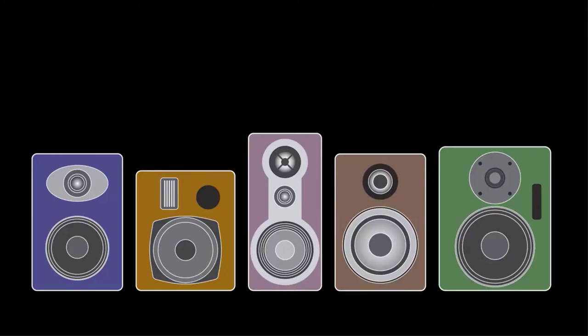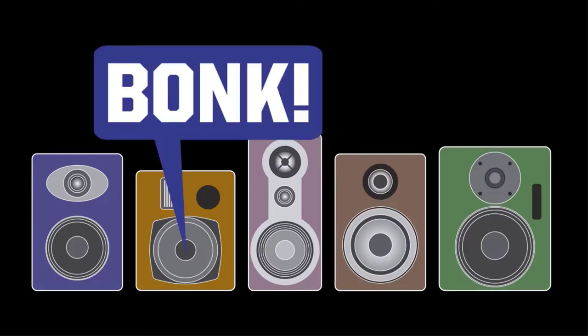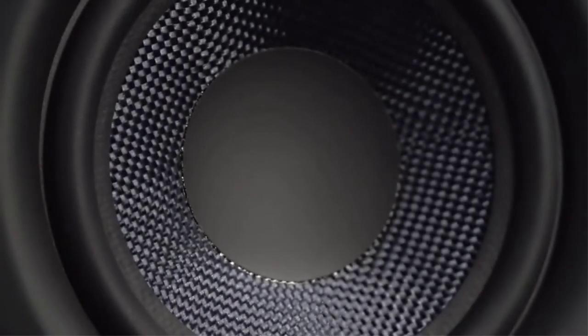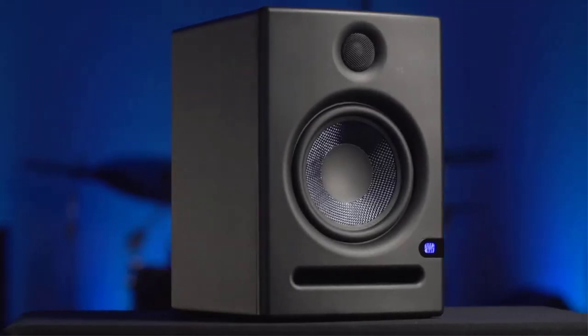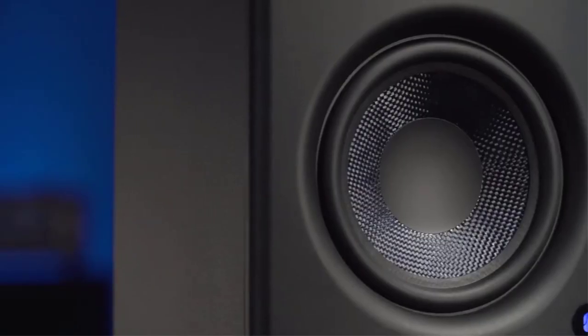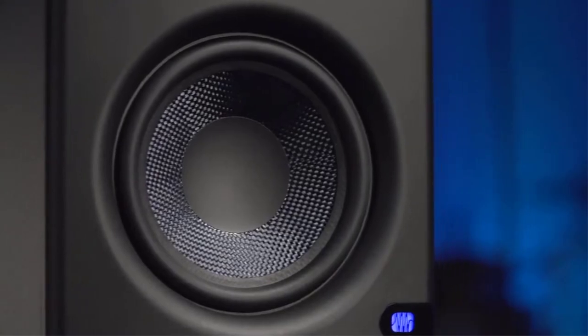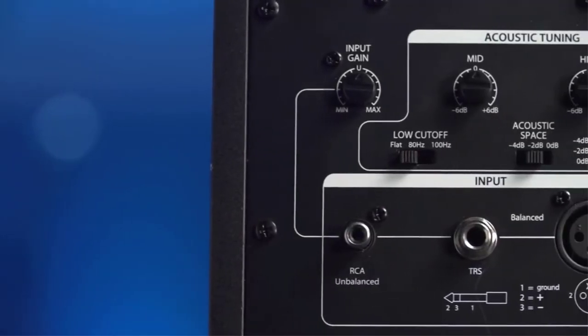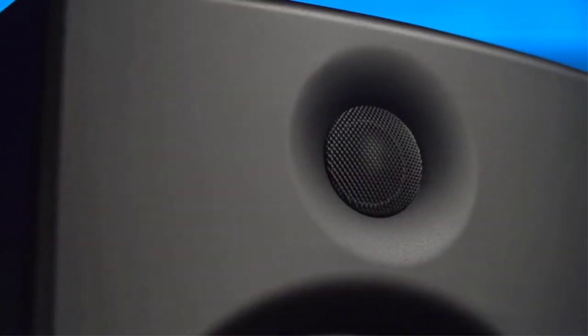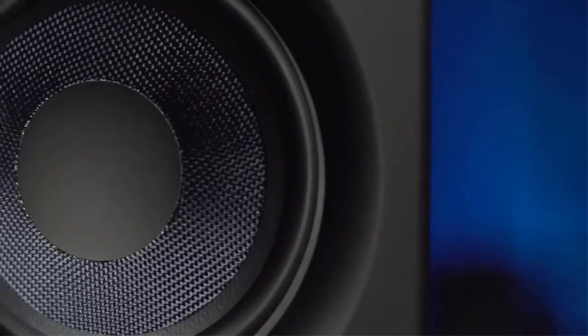It's a dirty little secret that monitors in Aeris's price range are designed so that they sound impressive in the listening room, lots of bonky bass and tizzy treble, but they aren't accurate when you're trying to do a serious mix in your studio. Our Aeris series are true pro monitors with the back panel acoustic tuning tools you need to tailor their sound to your room environment and musical genre, including high and mid-range EQ, low cut, and acoustic space controls. You end up with mixes that sound good everywhere, not just in your studio.